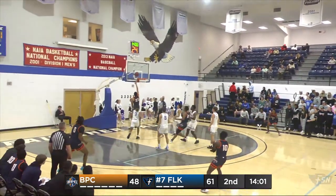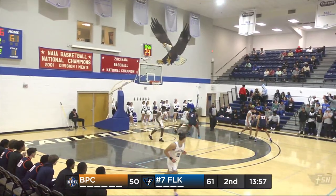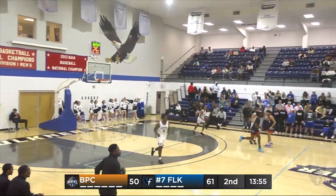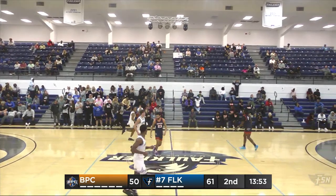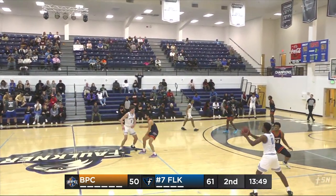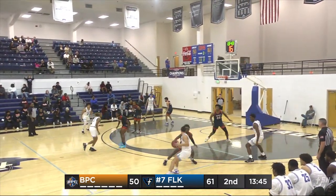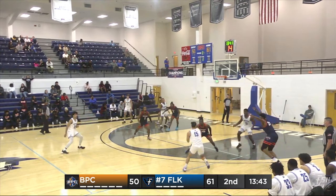He has. Chance Hatcher. And again, Brewton-Parker hadn't missed a shot this half. Hatcher runs right behind the defense. Nobody picks him up. That's as easy a two as Hatcher is going to have. Correction, they've missed two. They were both on the same trip. Brewton-Parker just lighting it up.